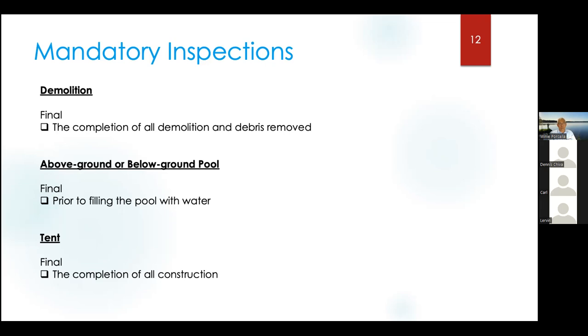Pag multi-unit, dapat small building, they need to be qualified for small building, and they cannot go to the site and do inspection if they're not qualified. That's against the building code. As a building official, just a background, we are appointed.